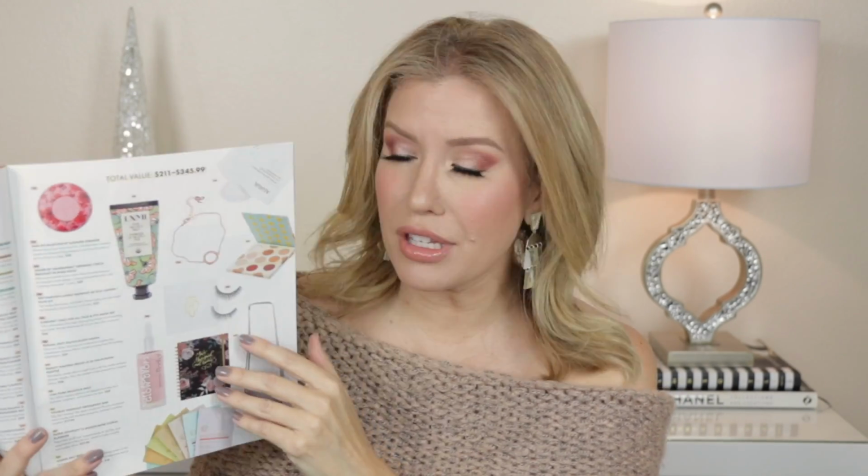On the top of each box, there's a little FabFitFun magazine. On the cover this month is Maria Shriver. She founded the Women's Alzheimer's Movement. Inside the magazine, there are articles as well as information about the products that may be in your box. All right, let's see.